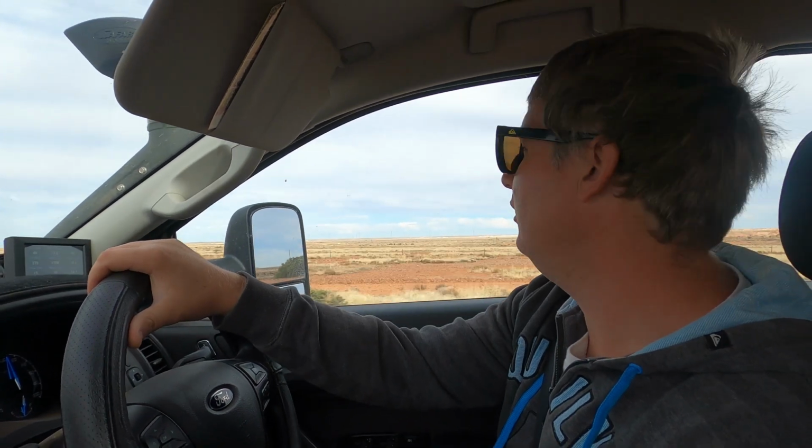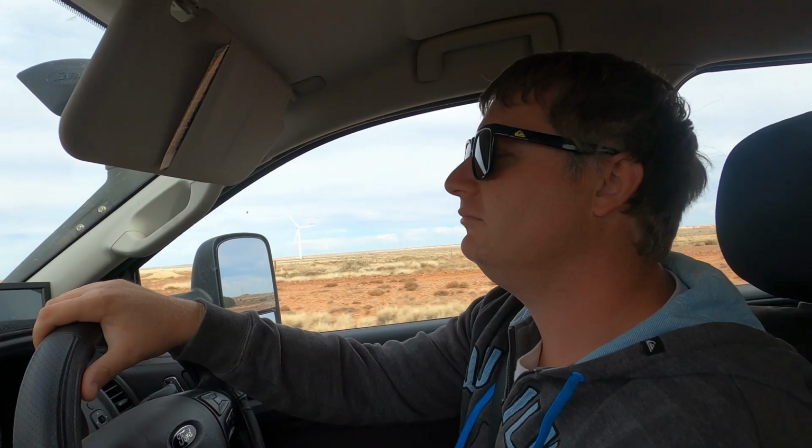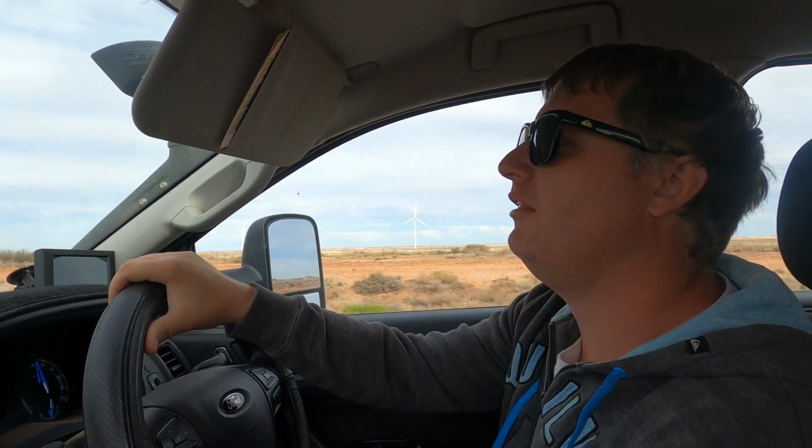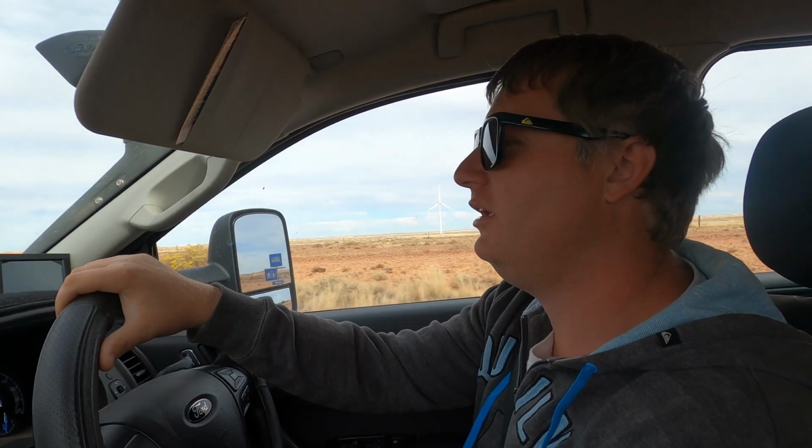Well, we're going to fill up the water bladder in the car, and we'll show you how we fill up the caravan. I've got a little 12-volt pump system that I bought, and I just suck the water out of the 70-litre bladder in the back of the Ranger and fill up the water tanks in the van.